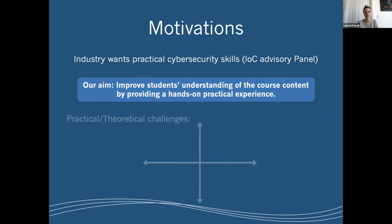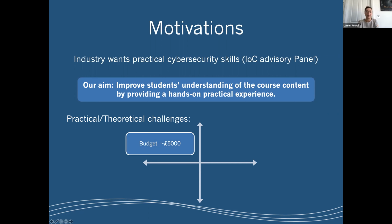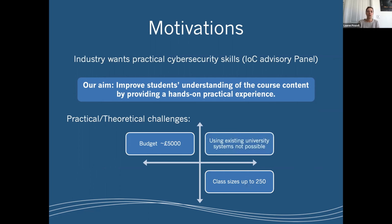There are a number of challenges we faced, which I've previously mentioned, but looking at them more specifically for this course. Firstly is the budget. We had a budget limited to approximately £5,000. This restricted our possibility of having a completely virtualized environment, just because of the cost of the infrastructure needed to support the number of machines for the number of students we have on the course. Also, the distribution of virtual images to students posed technical difficulties. We couldn't do that on the existing university system because of being able to run these vulnerable machines, and this breached university policies.